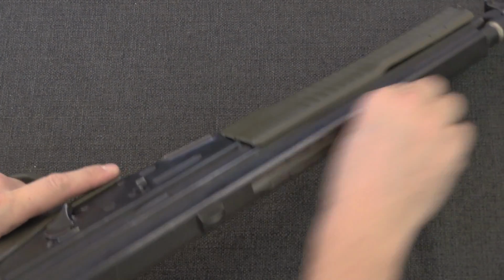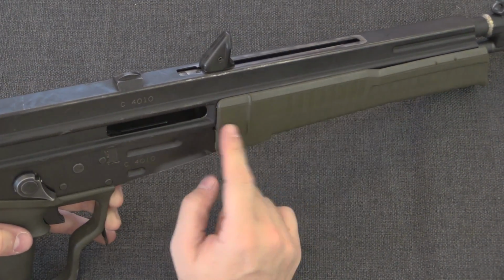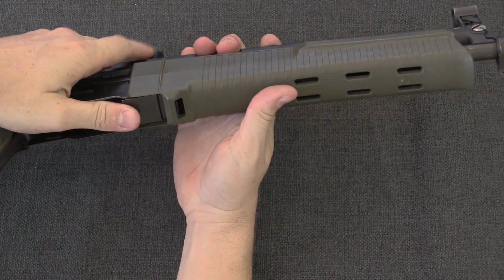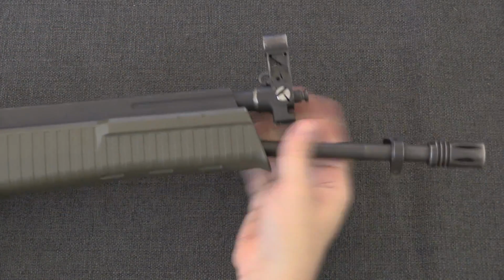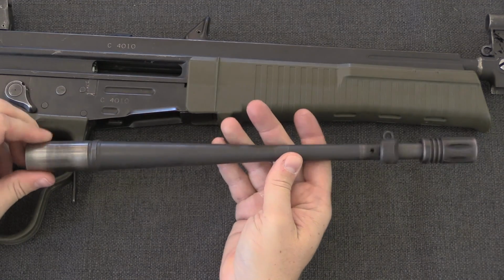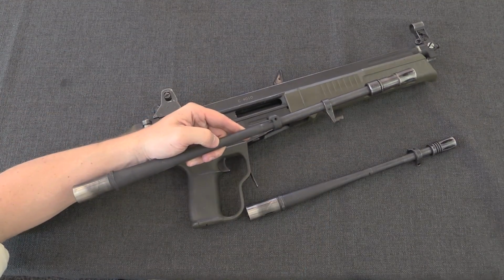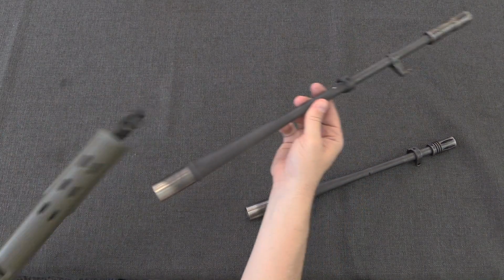So to do that, we're going to lock the bolt open so that it's no longer locking in the barrel. And then I just push this button right here, hold that down, rotate the barrel, and pull it out. So this is my carbine length barrel. Here is a full-length rifle barrel from one of the other guns, and I can just take this.